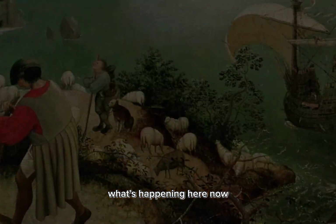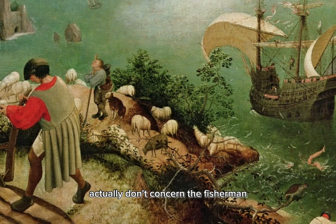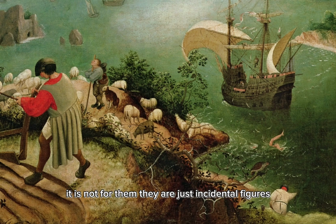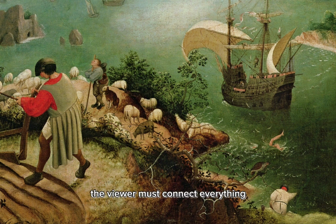What's happening here now? These legs sticking out of the water actually don't concern the fishermen, the plowman, or the shepherd. It is not for them. They are just incidental figures here. It makes perfect sense that they see nothing and pay no attention to the fallen Icarus. It is indifferent to them because it happens not for them. And to the viewers, the painting does not immediately reveal the full depth of the events. The viewer must connect everything to understand the message the artist conveys by choosing this plot.